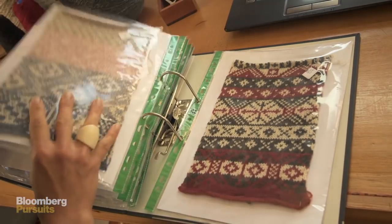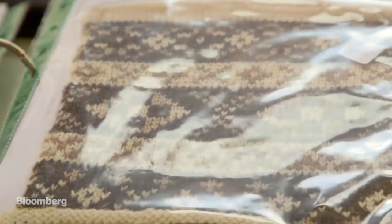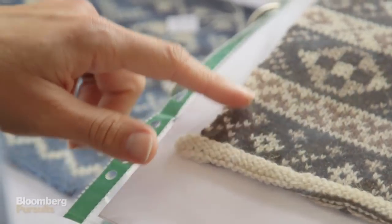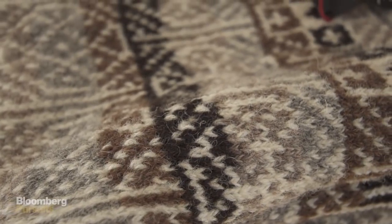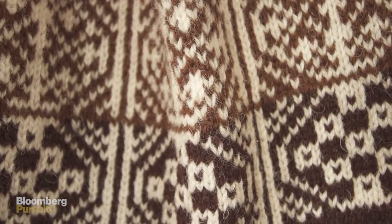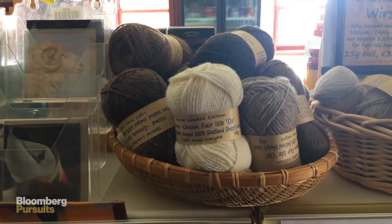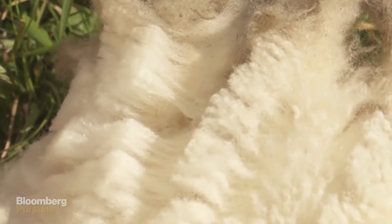Fair Isle is known in the world as a knitting technique that involves stranded color knitting. So it's basically carrying two colors together in one row, sometimes three. It's called Fair Isle because it originated here on the island.